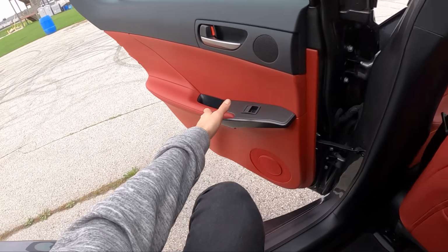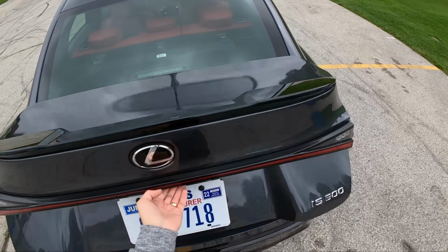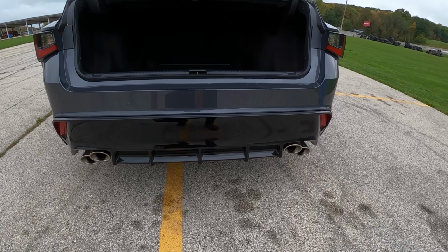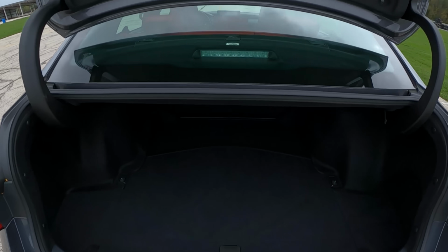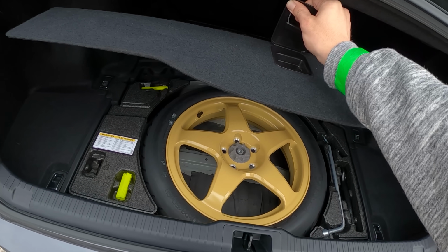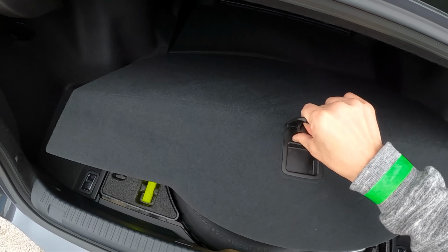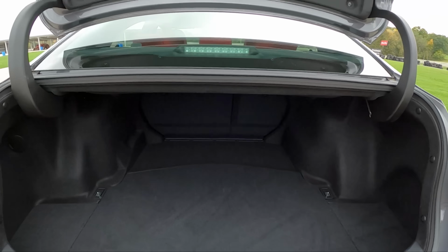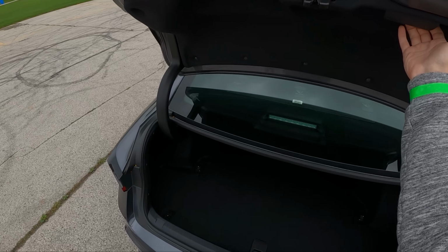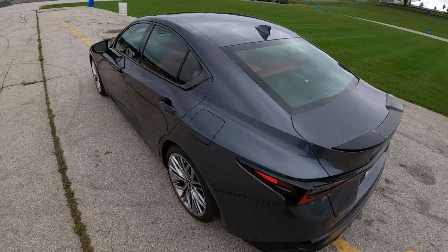Let's take a look in the trunk. Little spoiler action back here. Rear diffuser, the signature 4 exhaust tips in the back. Nice size trunk too. A compact spare tire. Look at that. Oh man, how JDM is that yellow wheel? That is awesome. Really fun. Nice wide opening too. I don't golf, but I'm sure you could fit a few golf clubs in there.